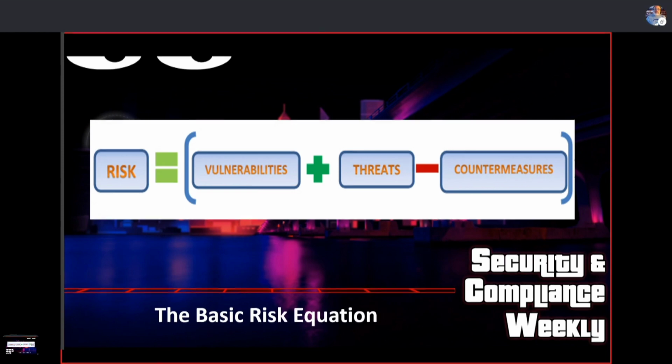So the equation that we're talking about, for those of you who can't see what we're referencing, is risk equals vulnerabilities plus threats minus countermeasures. In my own humble opinion, there are two major factors that are missing out of this equation that should invalidate a lot of what we know. And the two factors are money and time.